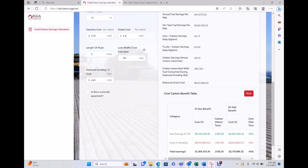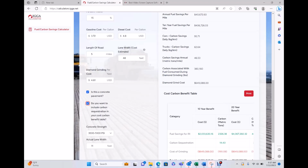Now we have this little checkbox at the bottom, and it says, is this a concrete pavement? If it is, we're going to say yes, and it's going to ask, do you want to include the carbon sequestration in your cost carbon benefit? So, carbon sequestration, when we diamond grind a pavement, we're opening up the pore structure of that pavement to allow more carbon to be sucked out of the atmosphere into the concrete pavement. So we're going to say yes. Let's take a look at it.